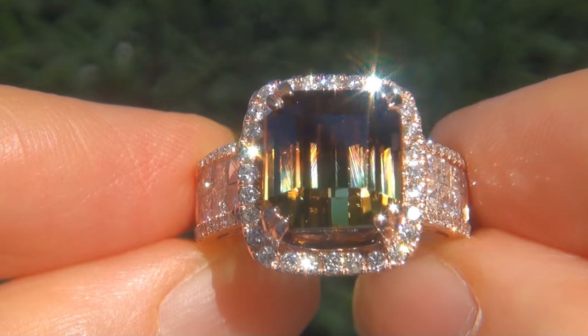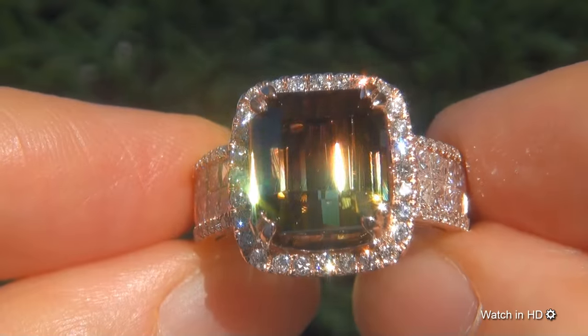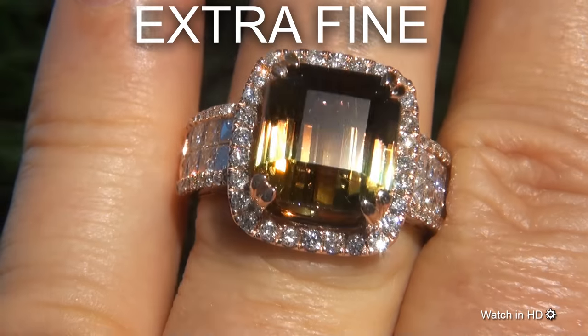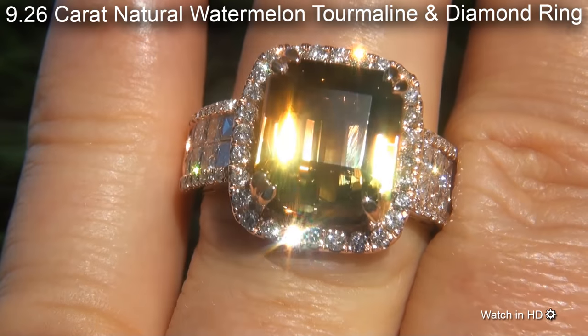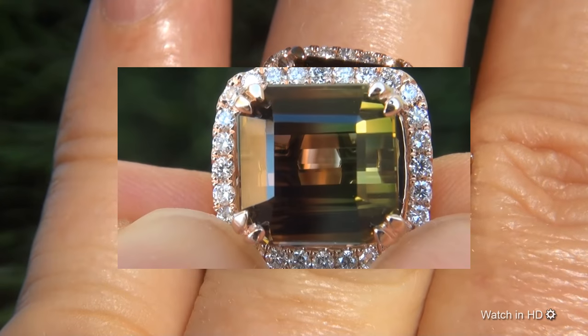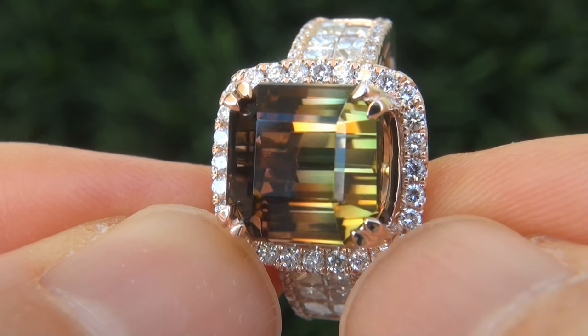Welcome to Certified Jewelry. Just in from our consigner is this extremely rare, investment grade, GIA certified, extra fine, near flawless, 9.26 carat, natural watermelon tourmaline and diamond ring. It is a genuine solid 14 karat gold ring from a private estate collection.